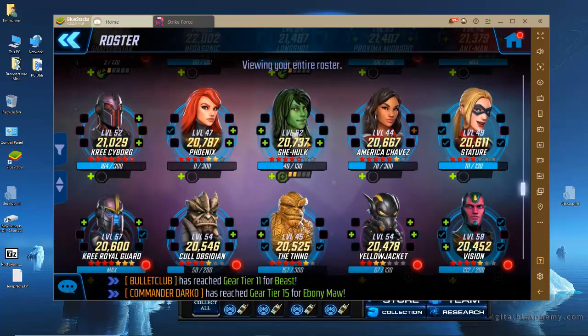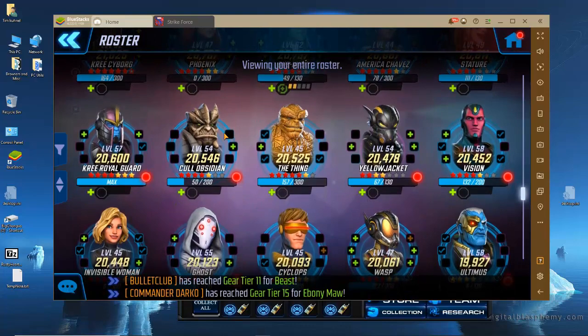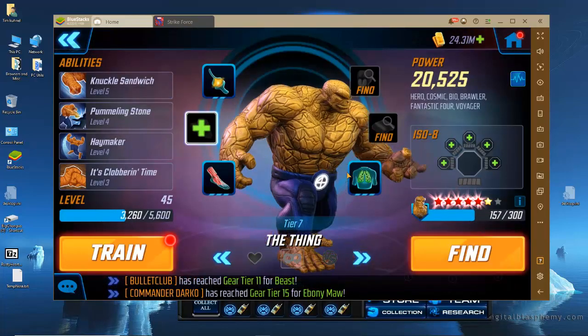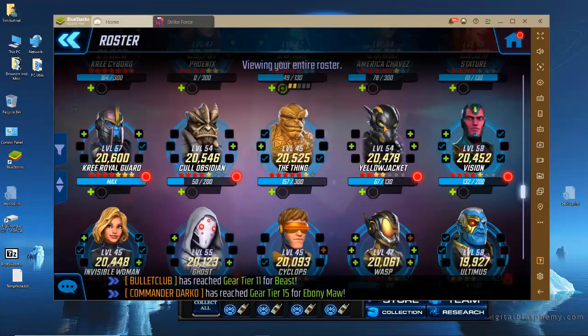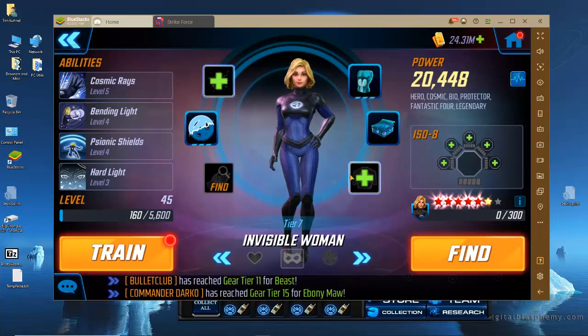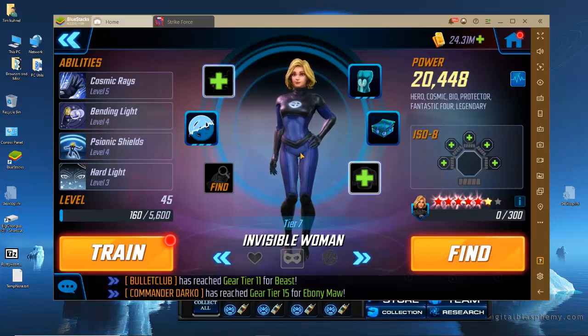Phoenix, there's a lot you can do with Phoenix. A lot you can do with She-Hulk. Not so much Chavez and Stature. Cull Obsidian or Black Dwarf has got a few things. Thing, there is definitely a bucket of things you could do with Thing, including Fear Itself, where he wears the slug on his shoulder. A few things with Yellow Jacket. Couple things more with Vision. Invisible Woman, there's a bunch you could do. All the Fantastic Four could go Future Foundation.